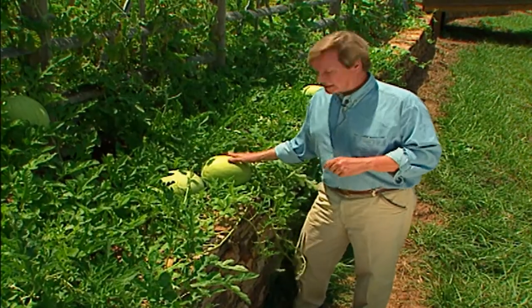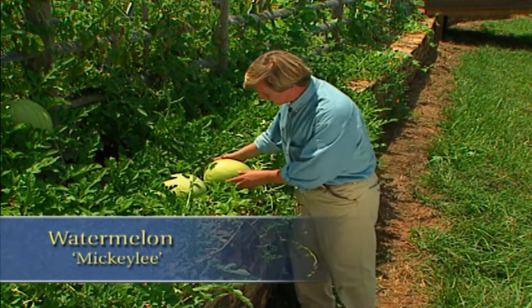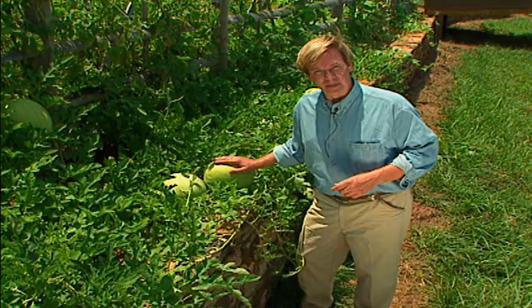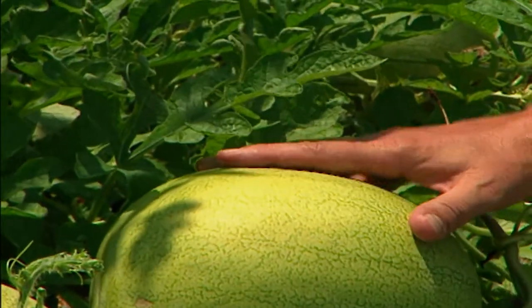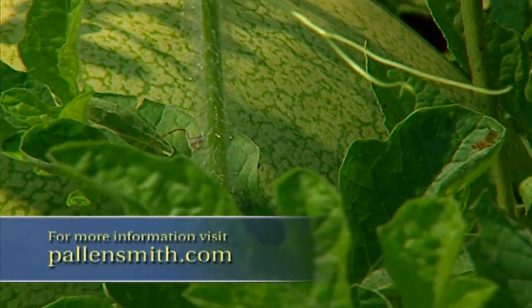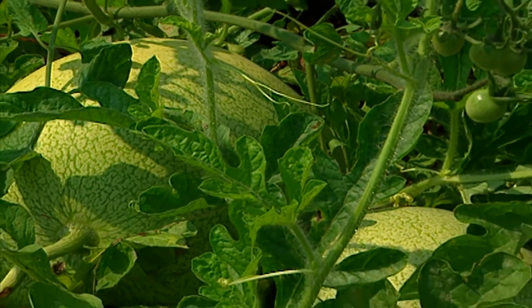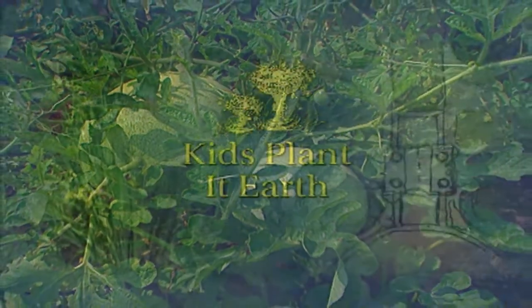This little melon is one called Mickey Lee, and it's an icebox-sized melon, meaning that it doesn't take up a lot of room in your refrigerator. These are delicious little melons, but I'm going to give you a little bit of advice. If you plant Mickey Lee, you need to know that the vines will grow all over the place. We planted two or three hills back here behind the fence, and the vines are just spilling over this stone wall into the orchard, and just look at all the watermelons down through here. Plant some of these and have a little fun.